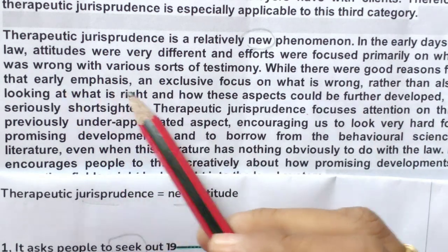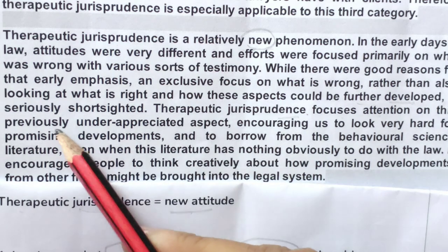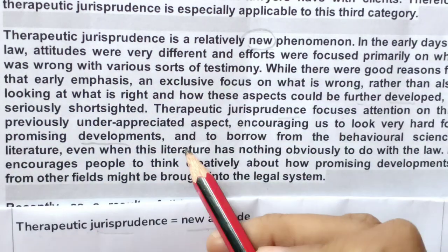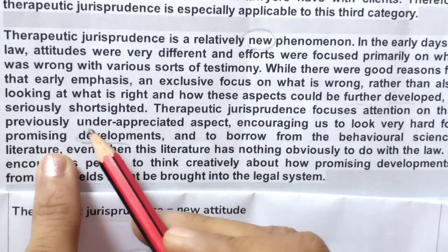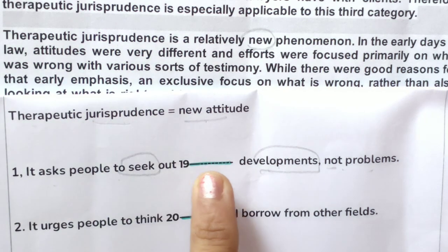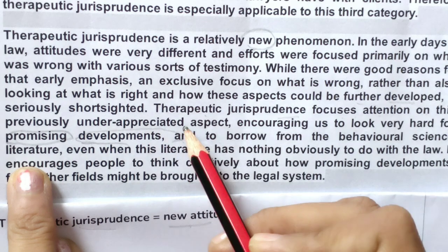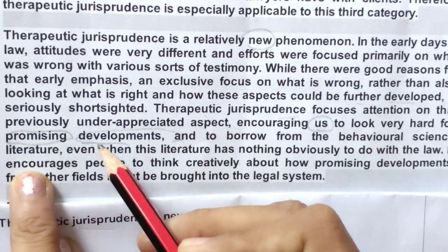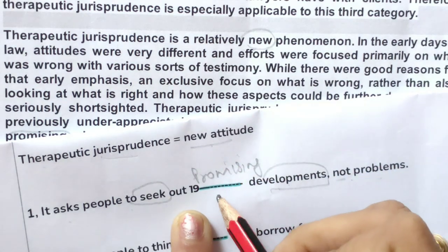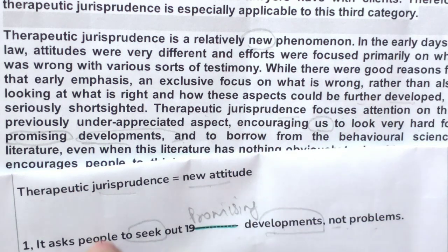While there were good reasons for the early emphasis, a focus on what is wrong rather than looking at further development is short-sighted. Therapeutic jurisprudence focuses attention on previously underappreciated aspects, encouraging us to look very hard for promising developments, and to borrow from behavioral science literature. Okay, the word development is here, and the statement is it asks people to seek out developments, not problems. So the word is here and promising is here. It focuses attention on the previously underappreciated, encourages us, meaning people, to look very hard for promising developments. So I will just write here, promising. Patiently, if you do your reading now, I am sure you will get 90% of the answers right.